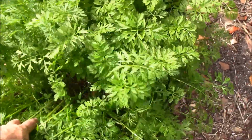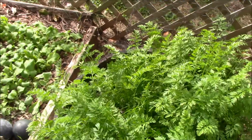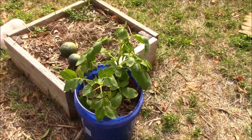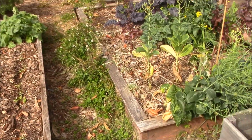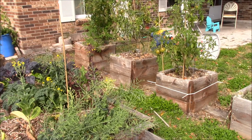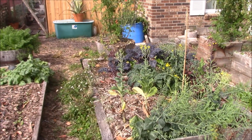Carrots are still just plugging along. It's pretty dense in there. Our potato in the bucket is still rolling. So that's about it, guys. Not too much going on in the garden itself. A lot of seeds. Tomatoes, they're not looking too good. I think they just need to dry out though. We still got some good kale.